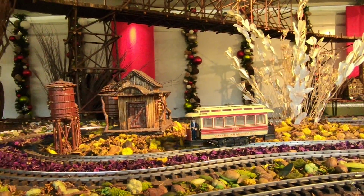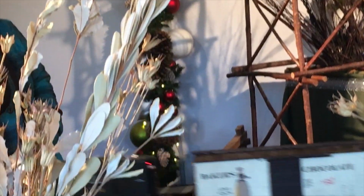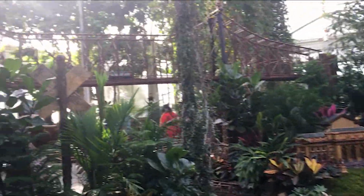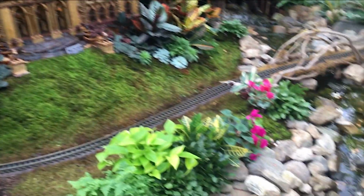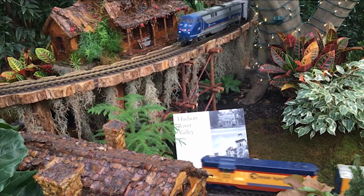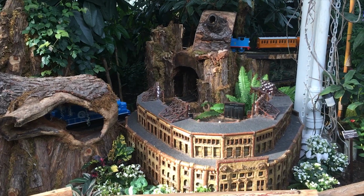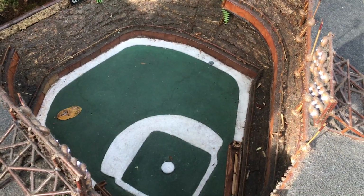So, definitely a very cool exhibit. I think one of the things that makes it different from when I came before is that they were reconstructing a different part of Manhattan then, and I think the focus today is a lot of Lower Manhattan. Okay, now we're in a different portion. Yeah, Caribbean. Detail is so good.